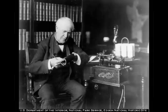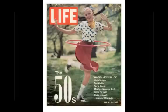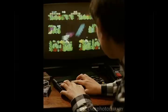2 years before Boyer was born, Edison invented the phonograph. Boyer died 53 years ago at age 79 before the invention of the modem, hula hoop, Barbie dolls, computers, barcodes, computer video games, and post-its.